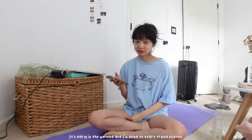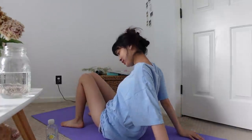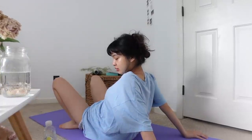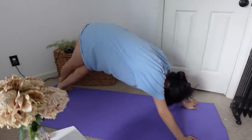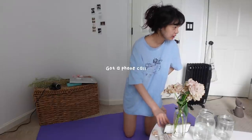Excuse my messy looks, but it's early in the morning and I'm going to start trying Pilates. I'm not sure if I've ever tried it before. We can try. How do I even do that? About these Pilates, I can't stretch that way. What the heck? I don't understand. Trying, that's all that matters.